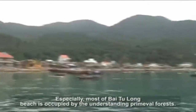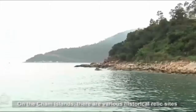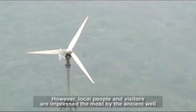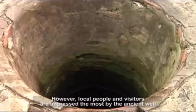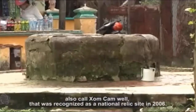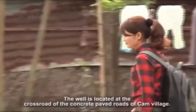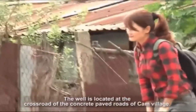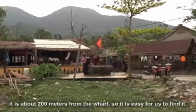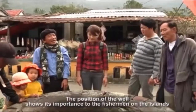On the Cham Islands, there are various historical relic sites, carrying typical features of Champa culture. However, local people and visitors are impressed the most by the ancient well, also called Sam Kam Well, that was recognized as a national relic site in 2006. The well is located at the crossroad of the concrete paved roads of Kam Village. It is about 200 meters from the wharf, so it is easy for us to find it. The position of the well shows its importance to the fishermen on the islands and in the neighboring areas.